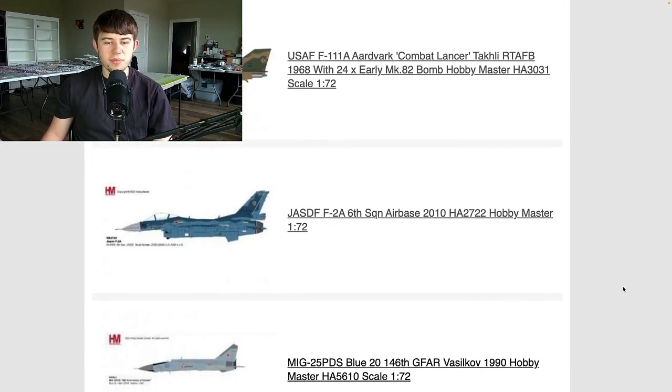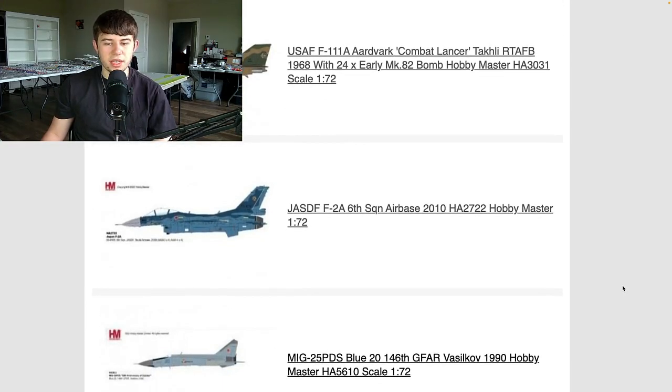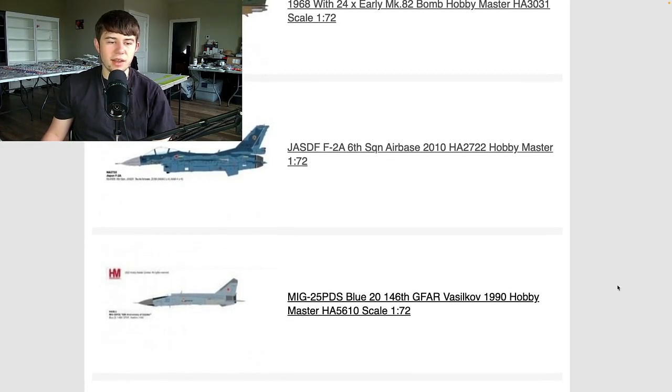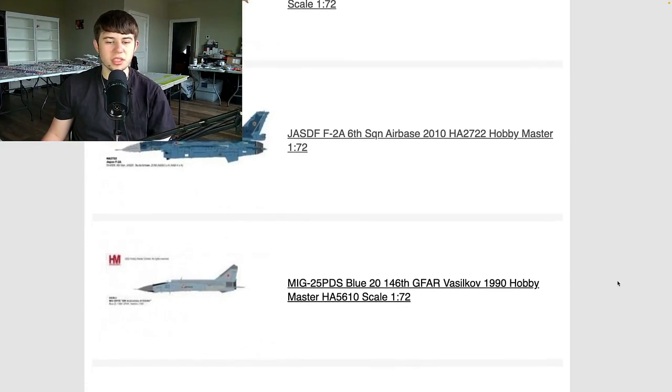We're going to get a MiG-25 PDS Blue 2146 right here. This is very cool for the 1990 region. I think this is another good looking aircraft right here. Not too knowledgeable on that, but still looks very cool.